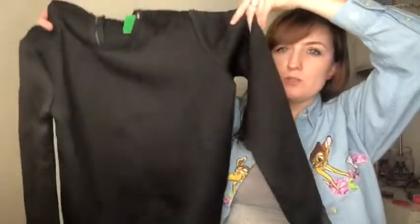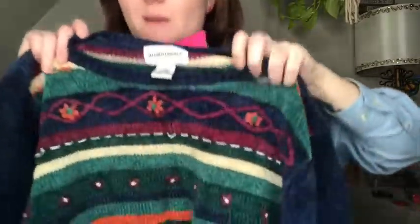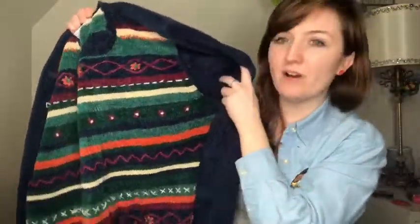It's Ann Taylor, and this might be kind of hard to, yeah, it's not gonna pick it up. It has a semi-metallic sheen to it. I don't even want to say metallic. Vintage grandma sweater. It's Alfred Dunner, which I don't normally pick up, but I also really love these sweaters that have that kind of velvety look to them, and I'm not sure if it's coming across on camera, but this is one of those sweaters that has that velvety look to it.